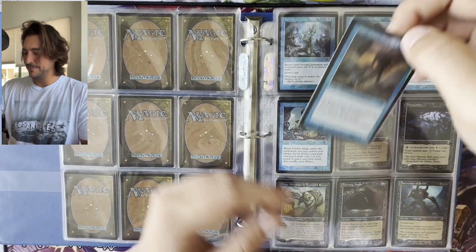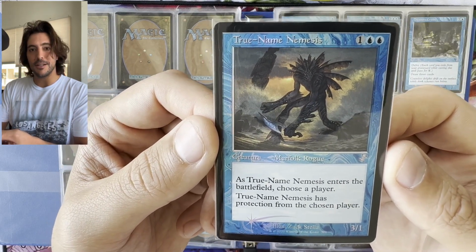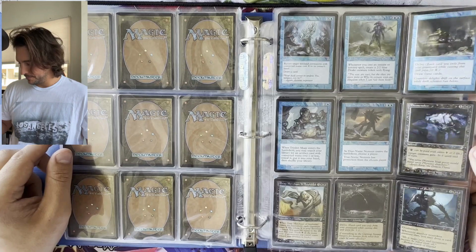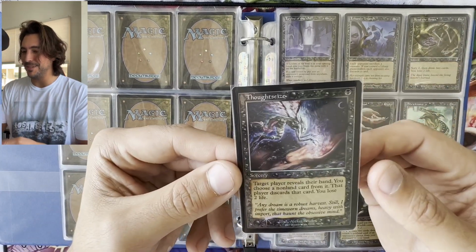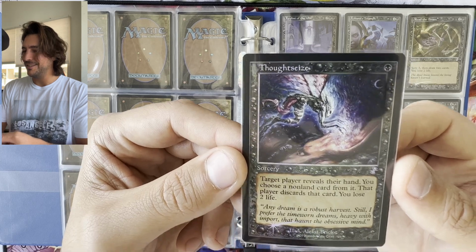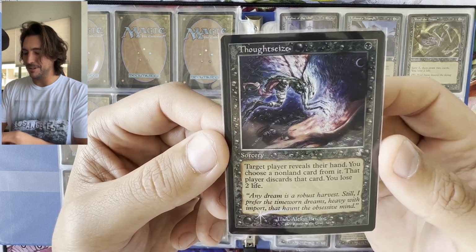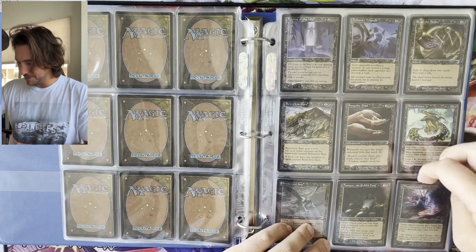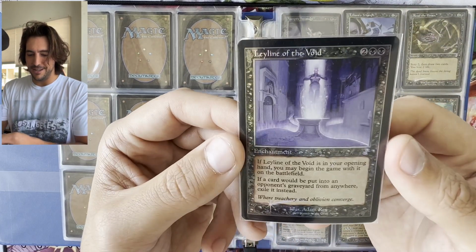True-Name Nemesis. This was, for a small amount of time, one of the most expensive cards to get, because there was no foil version of it. And then it came out with Battle Bond, and then it was reprinted here, and then it went down a little bit, which made it affordable and easier to get, at least for me. Thoughtseize is the second most expensive card in foil in the set, at around $250. I like that they use this art and not the one from Theros. I know it's a little less popular, but I agree on that.